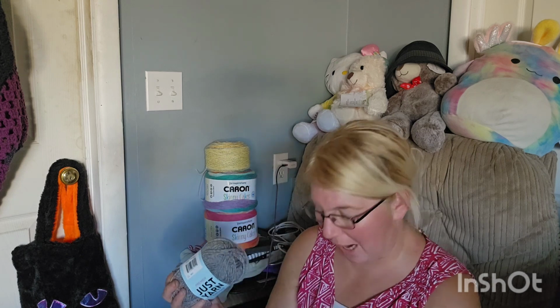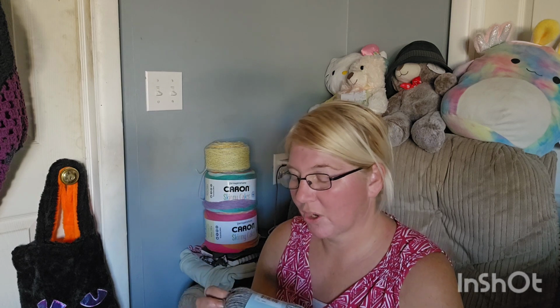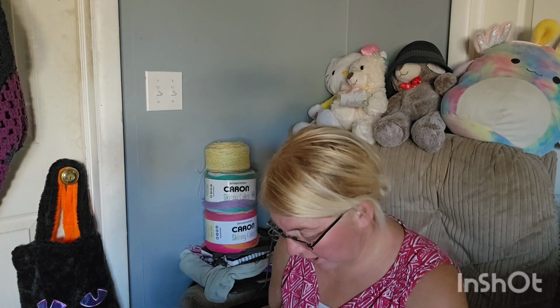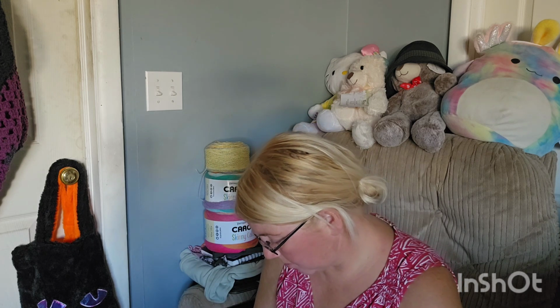Like I said, I started the cardigan months ago. I need to get back to that. But I do like this. I don't have an issue with it at all. I really would like to get some of the new great big ones they have now, but I'm going to have to check to see if I can even get any in my area. So I got the gray tweed.